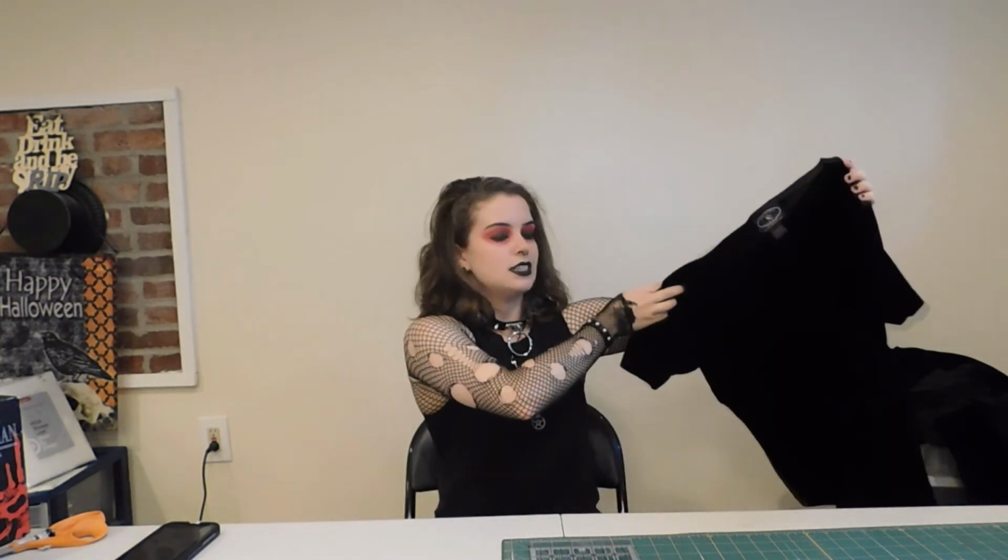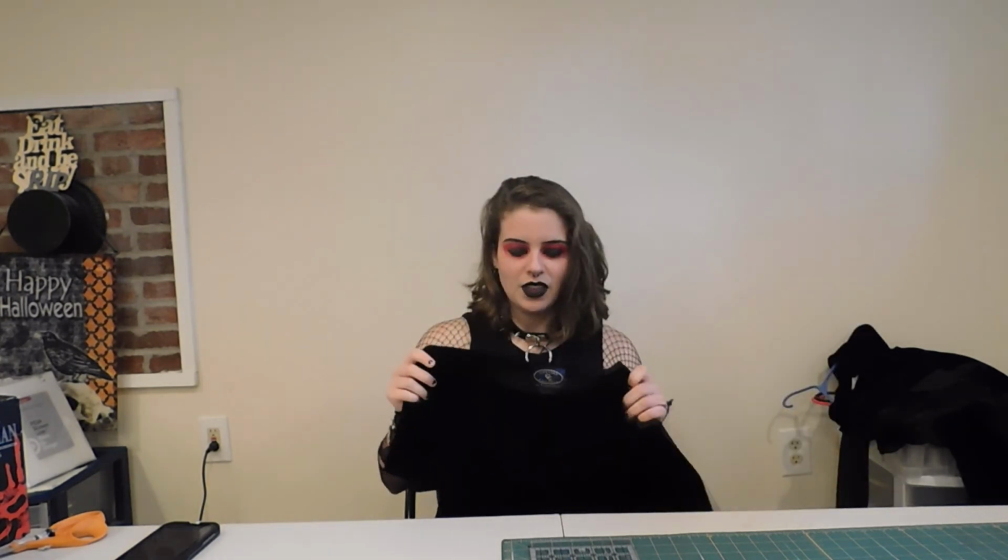And my final item for this haul is this just black velvet t-shirt. I got a lot of velvet. Huh. It's just plain black velvet. It's soft in all of the directions. And yeah, I haven't had much of a chance to wear it because it has been so hot, or I've been working in my work uniform.